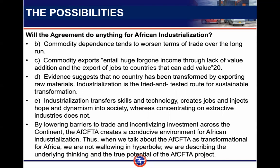Industrialization is the tried and tested route to a sustainable transformation. Industrialization transfers skill and technology, creates jobs, and injects hope and dynamism in society, whereas concentrating on extractive industry does not do this. So by lowering barriers to trade and incentivizing investment across the continent, Africa creates a conducive environment for African industrialization.